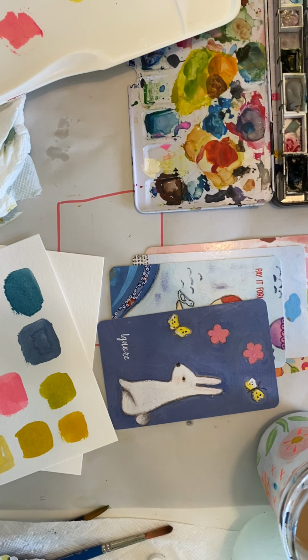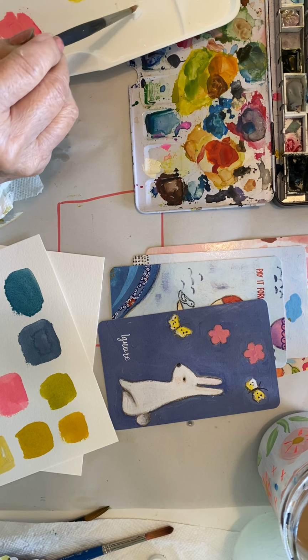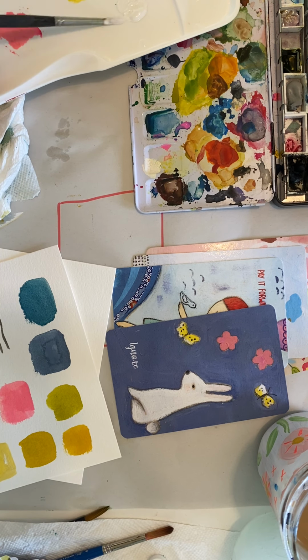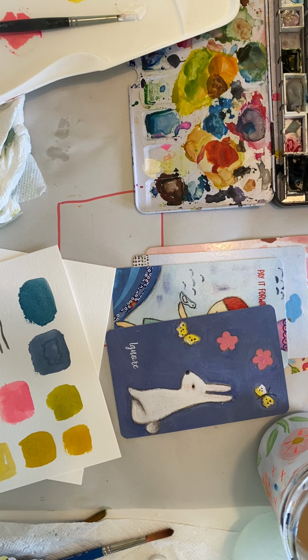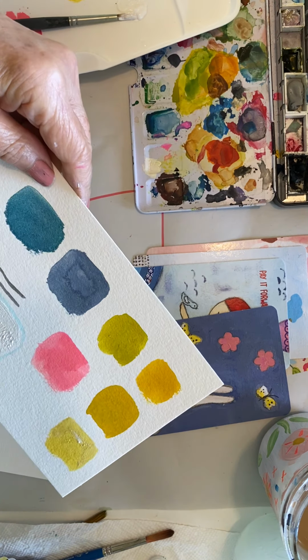So I'm going to mix a little bit of white. And white, you cannot see it, but I'm just going to add it in there anyways. Remind myself. And then if it's white, I'm just going to put a little thing around it so I'll know that there's white in there. So there you go.